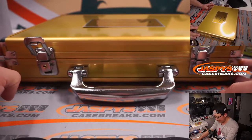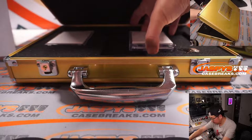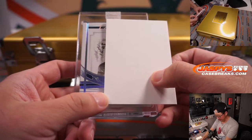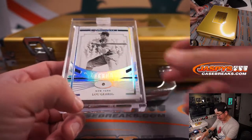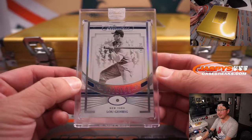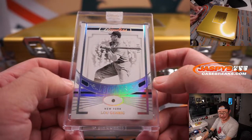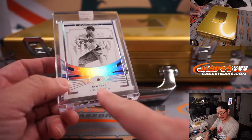Let's see what we got. This is the gem. Is that a black and white photo? Old school guy, maybe? Wow, Lou Gehrig. I've heard of him. 16 out of 20. Legends Diamond. Yankees, that's going to be Steve Birch. There you go. The Iron Horse? Is that what they call Lou Gehrig?